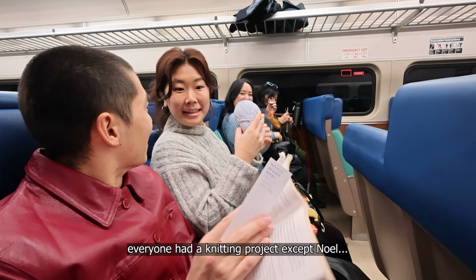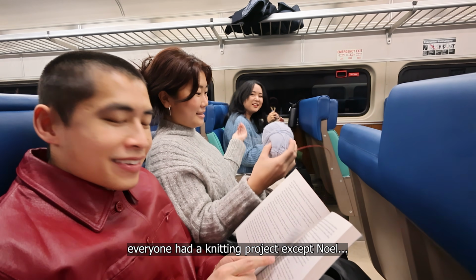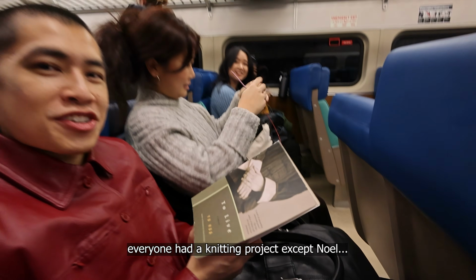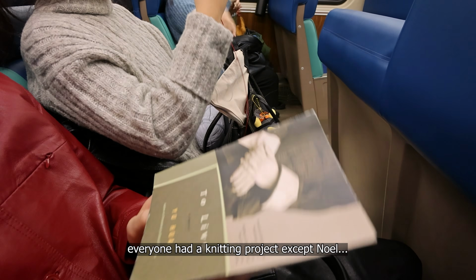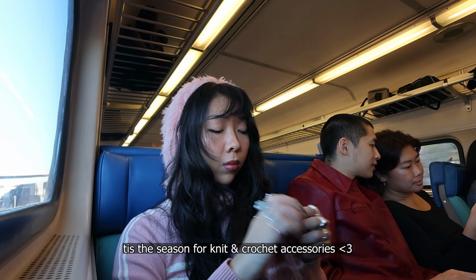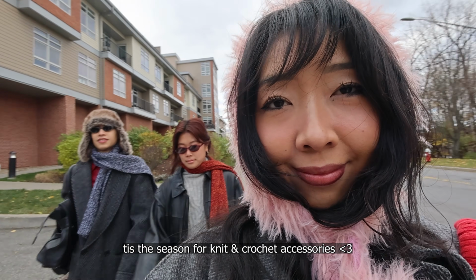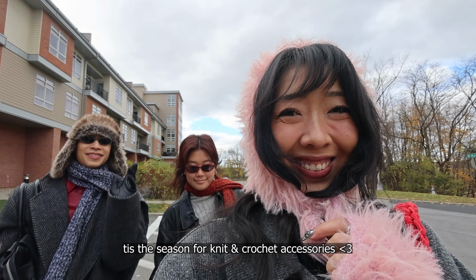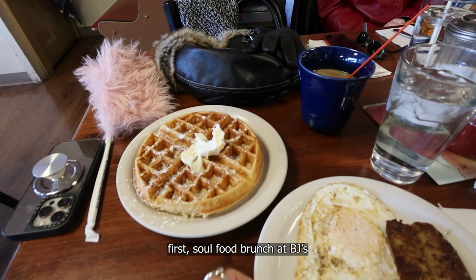How does it feel to be the only one without a project? I'm reading. I'm learning about Chinese history. This book was banned in China. Everyone's so bundled up. So cute.